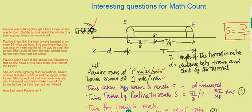Time taken by the train to reach S. The train is here and it has to cover a distance of D miles. So the time taken by the train will be D minutes, because the train runs at 1 mile per minute. Time taken by Pauline to reach S will be 3T/8 over P, that is 3T/8P.